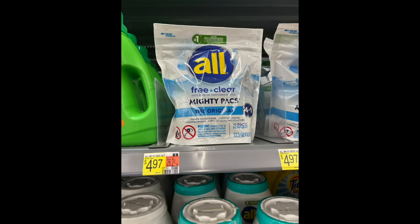We are back at Walmart, and just a couple quick deals, including this one for the free Mighty Packs, all for $4.97. You're going to look in the laundry care section and grab this specific one, and there are 3 rebates attaching to it. So I would do this one ASAP. I think it's going to go quick, especially when it goes on social media and this deal explodes.